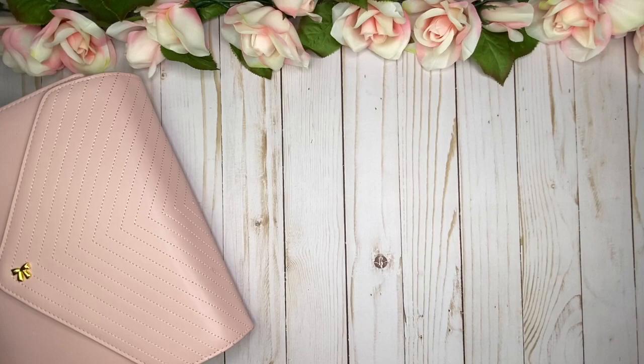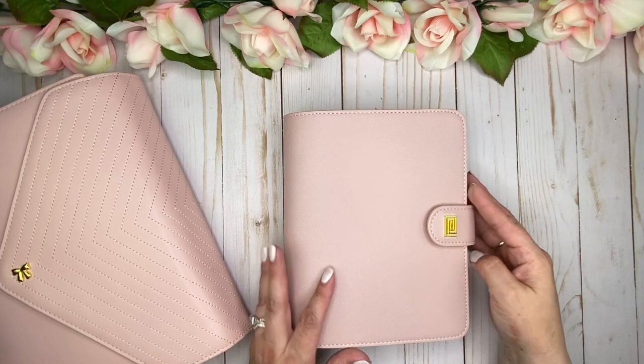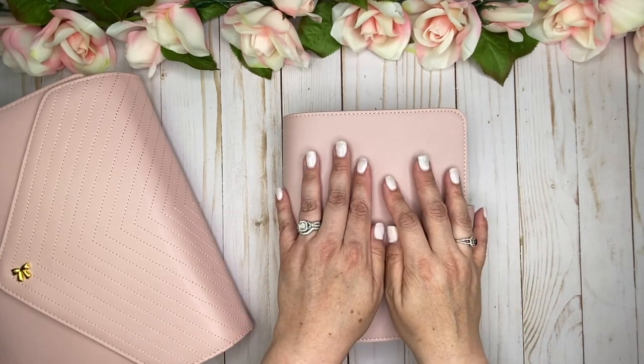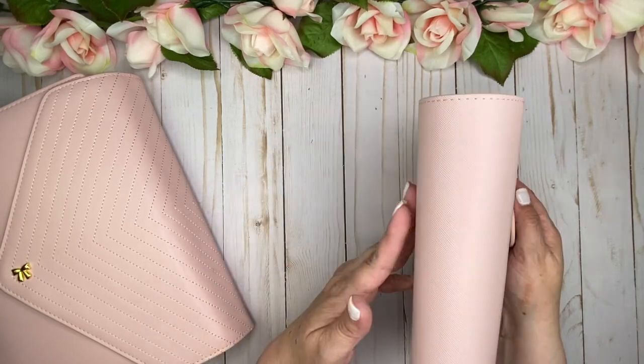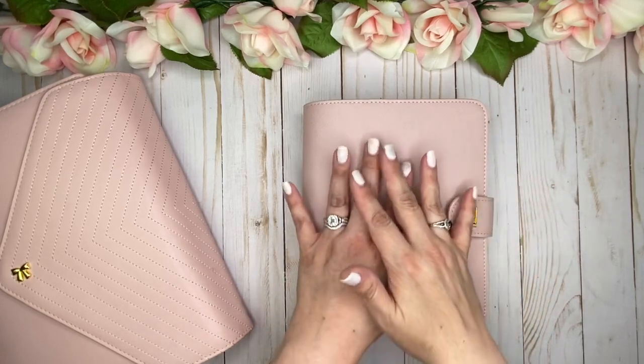All right, so I do want to share with you some of the other planners that I will continue to use. And first off, this one right here is my On The Go. So this is a mini size. The planner cover is from Nautique. Oh my God, it's beautiful. I love this planner cover. To me, it's so elegant.